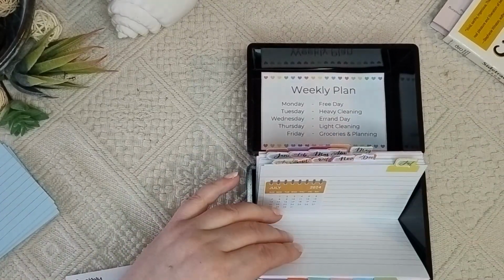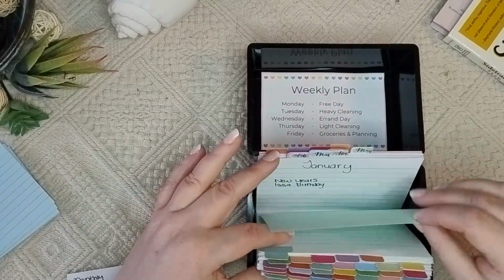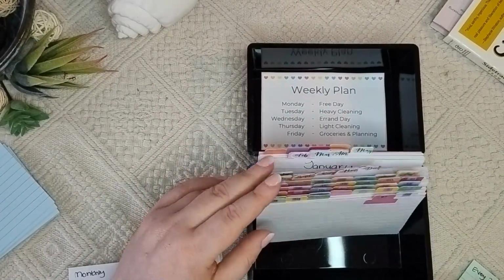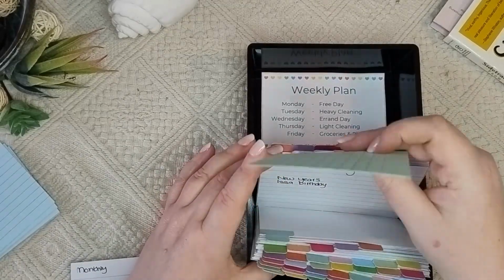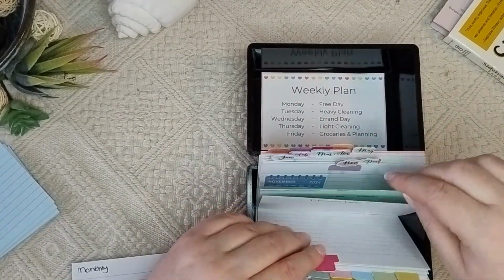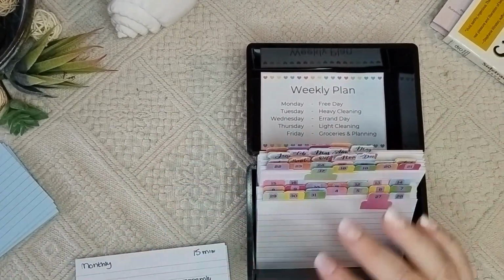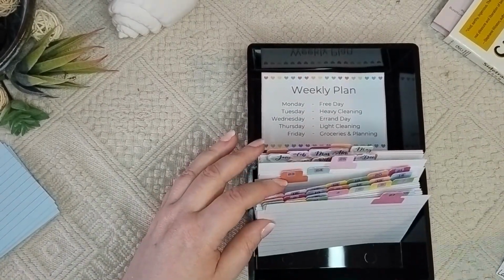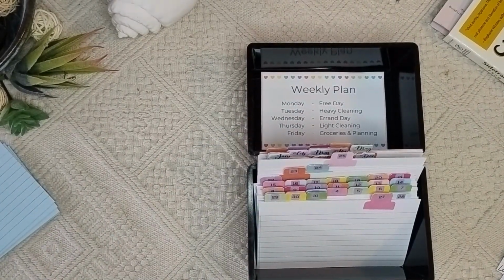So then all you have to do is put your daily cards in front of today's date and file all of the other cards on the day that you want to do that task, while keeping in mind the weekly plan you made for yourself. I'm going to put my weekly plan on the inside lid of the box so that I have an easy reference guide. I'm also going to print out a mini calendar for every month of the year, and I'm going to just stick that to my monthly divider for that month.